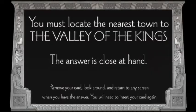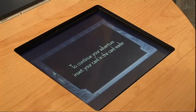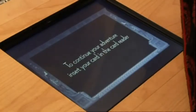The user now needs to leave the interactive screen, take away their card, and do some simple research. If a visitor replaces the card before sufficient time has elapsed, the system responds accordingly.